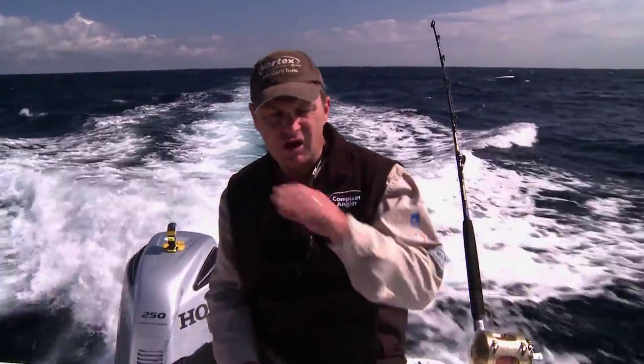Today we're trolling off Sydney. We're gonna troll for most of the day and then we're gonna settle in and start cubing. The idea is troll, cover the ground, get an idea of what's going on, and then settle in and start cubing, and maybe drop a bait down deep, see if we can catch maybe a swordfish, who knows what's down there. But first, we're gonna troll up a yellowfin.